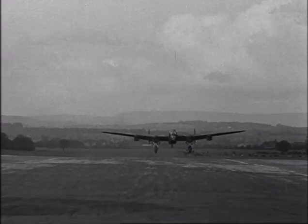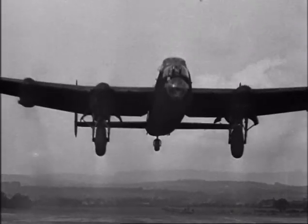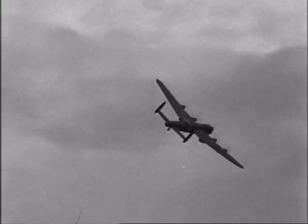He said to me this day, would you like to come with me? We're going to test a new machine. Of course I went. Captain Sam Brown, the test pilot, took it up. It was wonderful to see it overhead. And he maneuvered it round, all banking and turning. I'd never seen such a big machine.